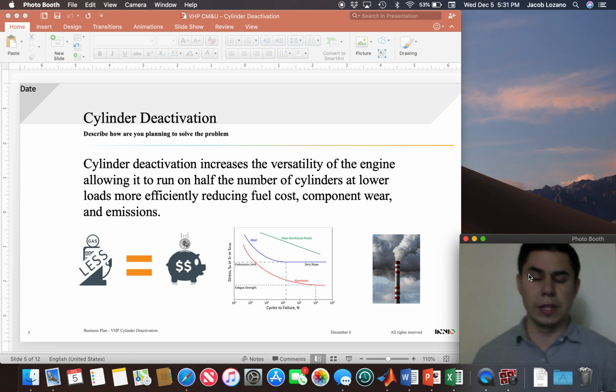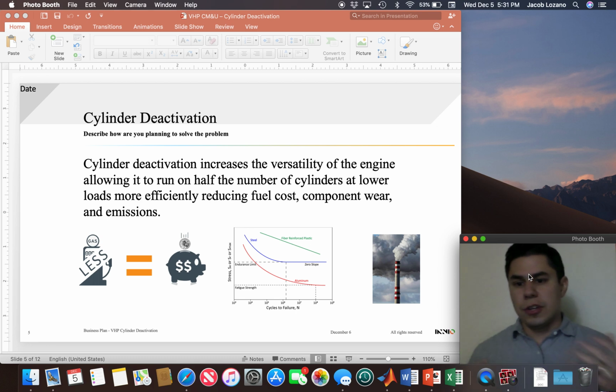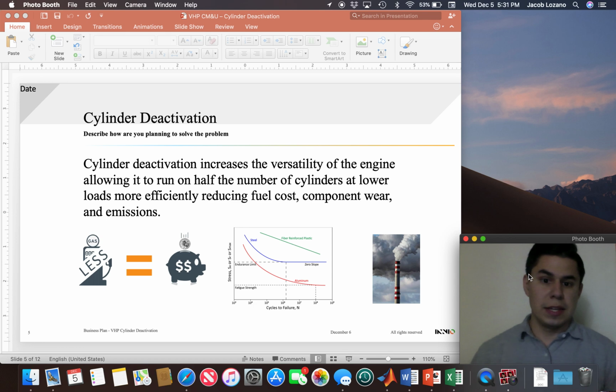Going into the technology now. Cylinder deactivation is simply what we see in the automotive industry. Whenever you're cruising down the highway, you can actually turn off half of the cylinders. You can run very efficiently. You're still going the same speed, but you're saving fuel, and you're even reducing the amount of wear on your components, which means that components will last longer, ultimately increasing the reliability of your asset that you have.